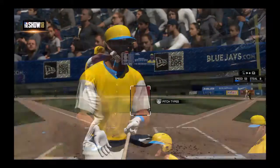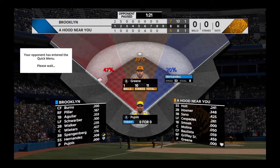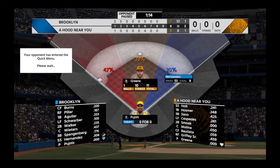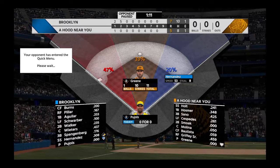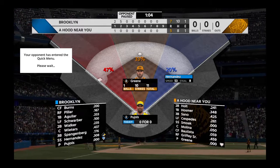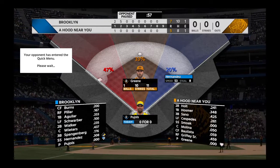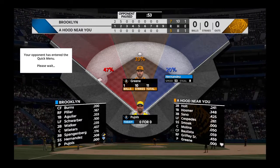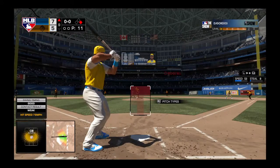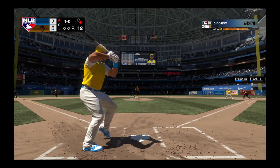So here now is the pitcher, John Lackey. And likely Number 5, Albert Pujols. He'll hold off on the slider to start the at-bat. It's ball 1. The 1-0.